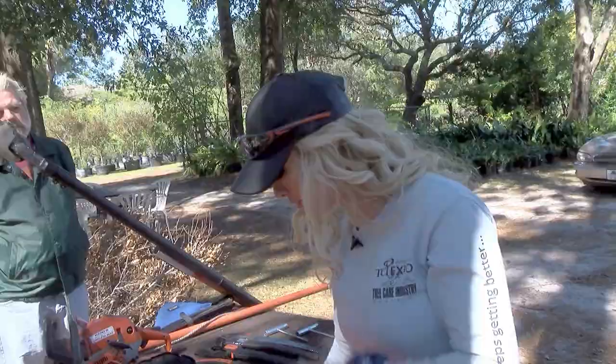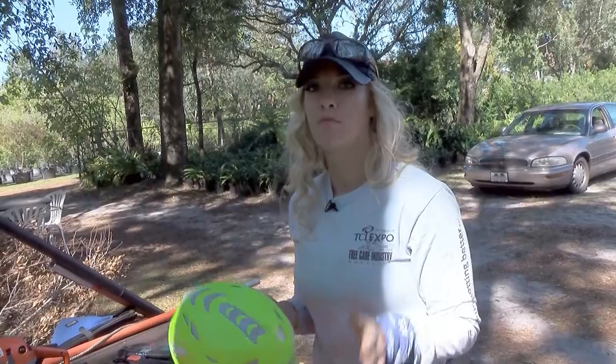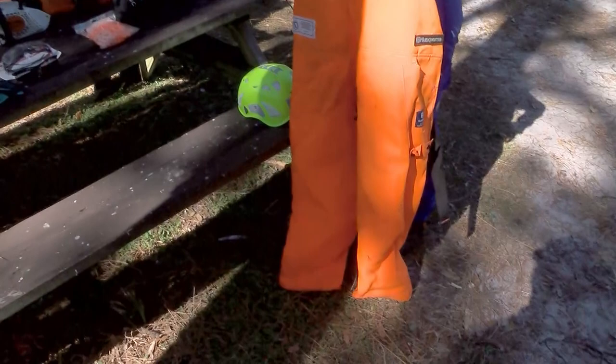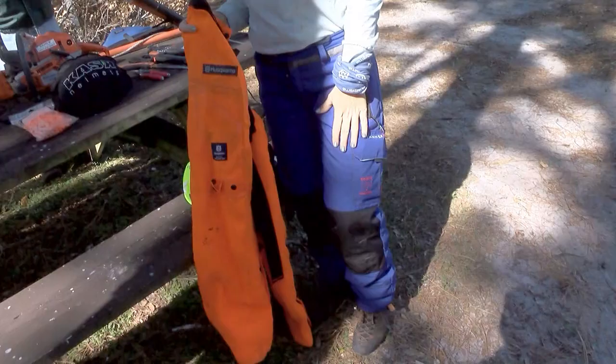If you're going to go up in the canopy, or if you're going to be on a ladder, if you're going to be running around underneath a bunch of deadwood, make sure you protect yourself. These are climbing helmets. They're side impact rated as well. Make sure you have a pair of these. If you're going to be bucking up wood, or you're going to be picking up a lot of fallen debris on the ground and you're going to need to cut it up, make sure you have the right chaps on. I'm actually wearing a pair of climbing pants, so I won't need to wear these today.